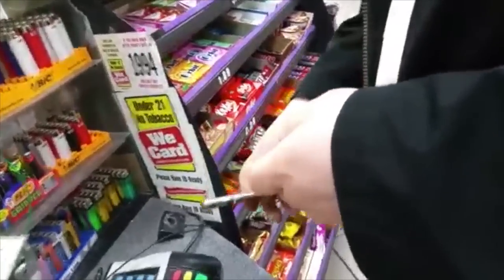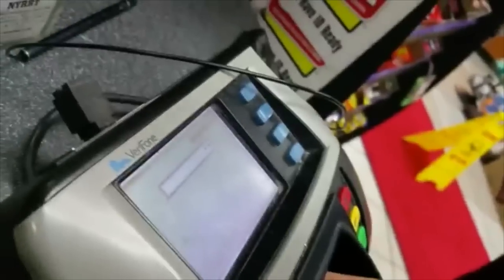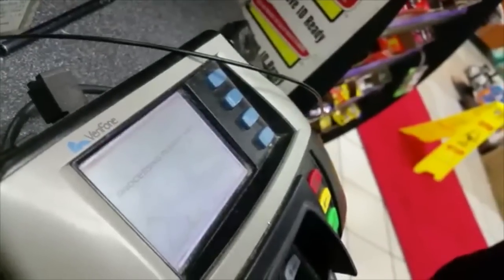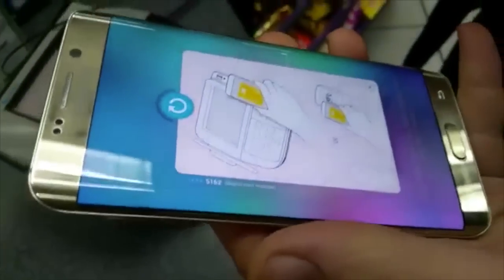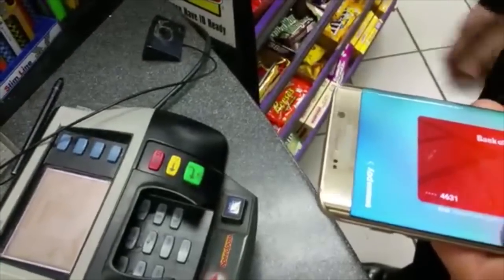That's it? Can I try it? It's not gonna work. No, it's gonna work. What? Samsung. You see the screen? Well, Samsung Pay works? Because it's not using NFC. Did it work? Let me see. Went right, babe?